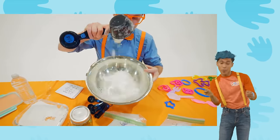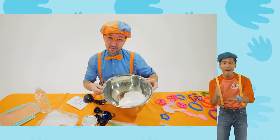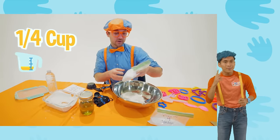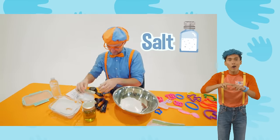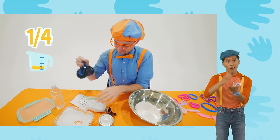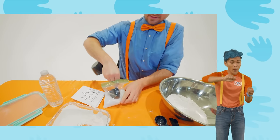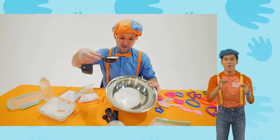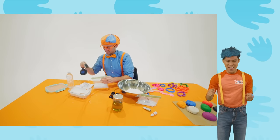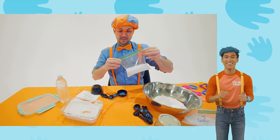Here we go. Wow, that is a great base for the clay we're making. Okay, all right, let's see. 1/4 cup of salt. It is definitely already getting really messy. Okay, 1/4 cup. And then we need to grab some salt. Here we go. Perfect, ready? 3, 2, 1! Whoa! Perfect! Okay, let me zip this back up.